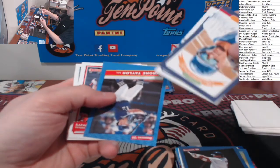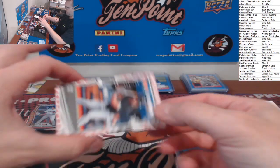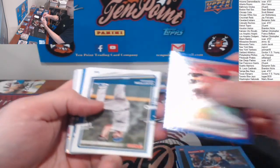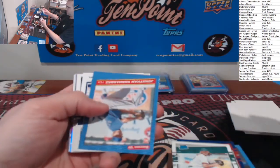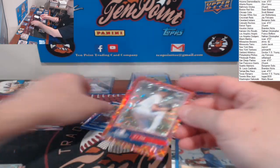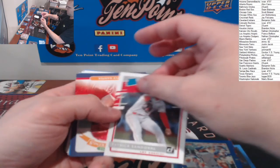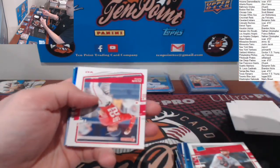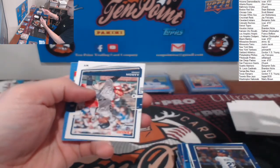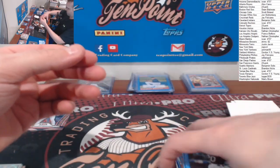Baez. Taylor, rookie. Jose Abreu, out of 100. Shy Sox. Zach Allen, blue. Kershaw, AJ Puck, rated rookie. Hernandez, rookie. Story, Syndergaard. AJ Puck out of 149. Justin Turner. Sandoval, rated rookie. Harper. Soto. Mondesi, blue. Aaron Judge. Mendick, rookie. And that's it for box number 4.